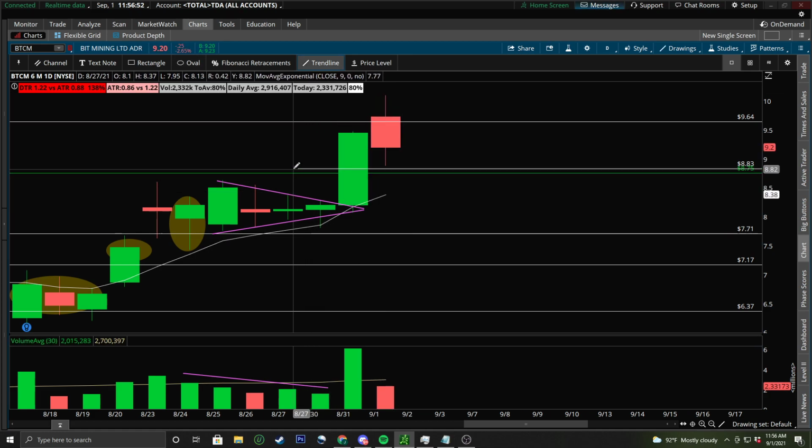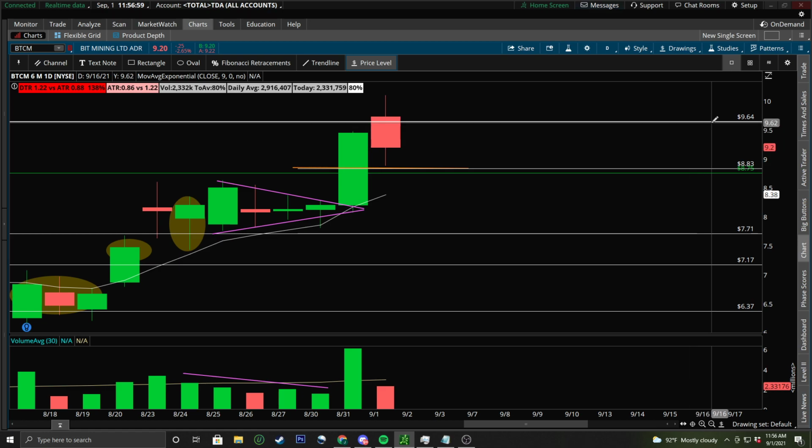So as long as it ends up holding over this level, this is still a really good entry. I might even call for re-entry today on that as long as it's above 880s. But that is going to be looking really good, continuation up to the 10.